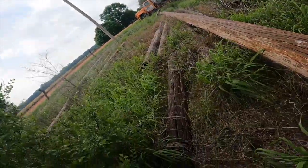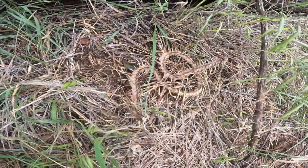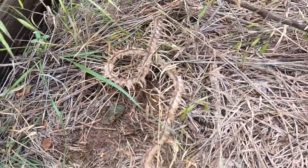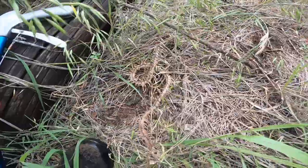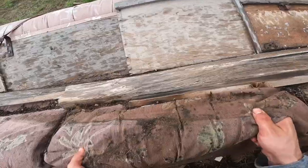So I don't know about y'all, but does that not look like a rattlesnake skeleton to you? Just look at the width. I mean, it's clearly a snake, but look at the width of this. That looks like this was a prairie rattlesnake. Well, I know I'm in the right spot then. Holy crap. That's interesting.